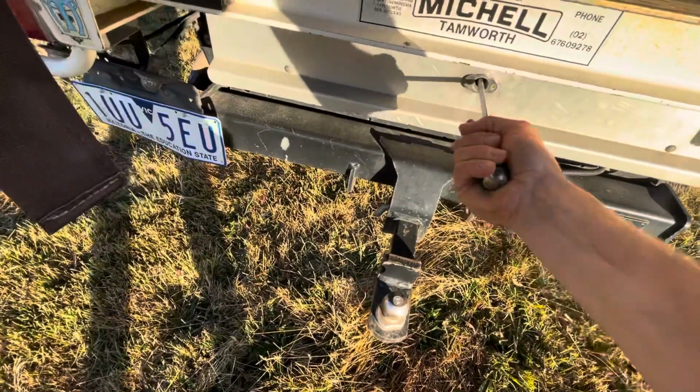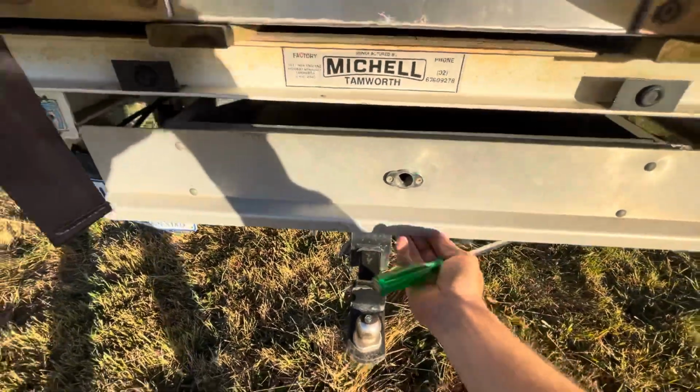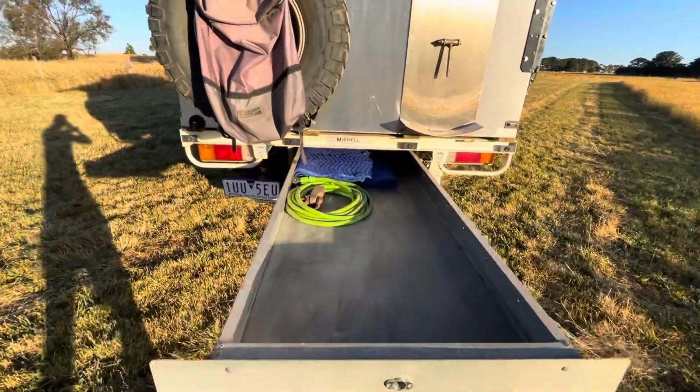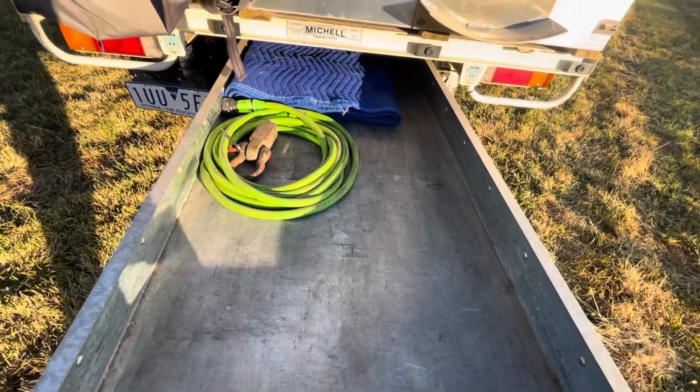Little universal key here because I have lost the T piece. But look at that, just a massive amount of space. Hose, recovery gear, recovery hitch. Normally we store the legs for the camper in here.